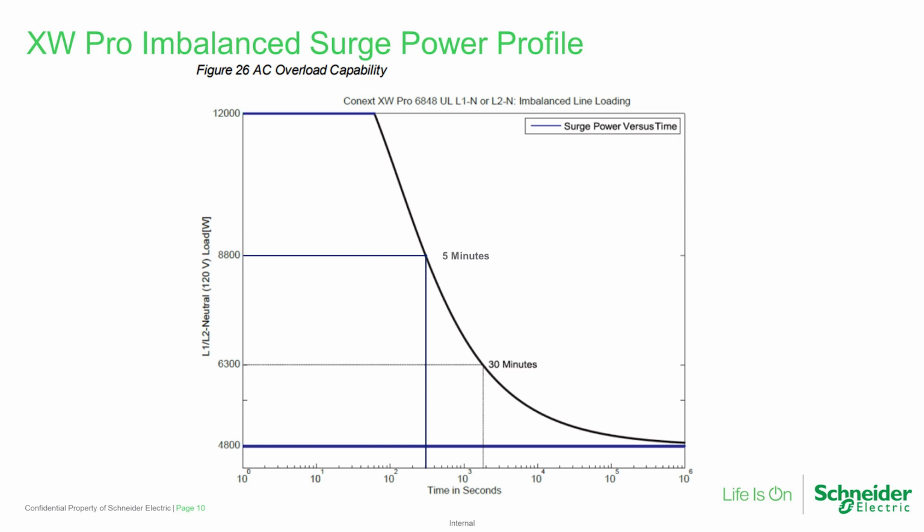The line-to-line surge capability is shown here. The real benefit comes in the line-to-neutral surge capability. So this means that you can have either L1 or L2 operate up into the overload band for a period of time. On a single line, we can surge 12 kW for a minute. We can power 8.8 kW for 5 minutes, 6.3 kW for 30 minutes.